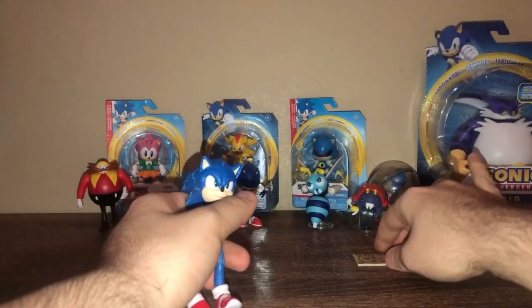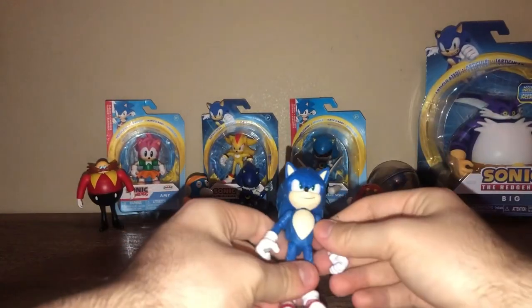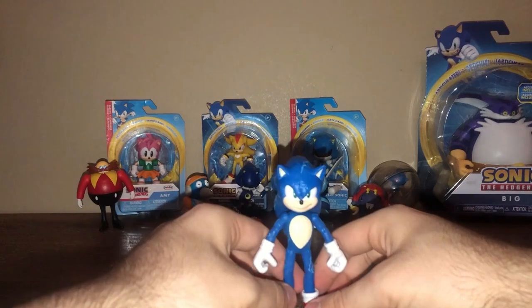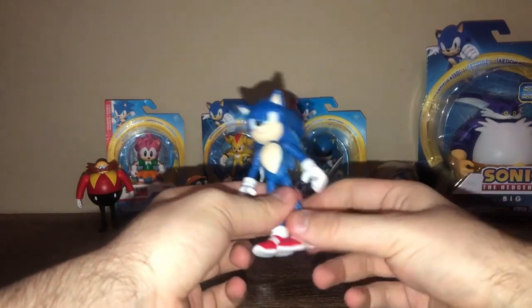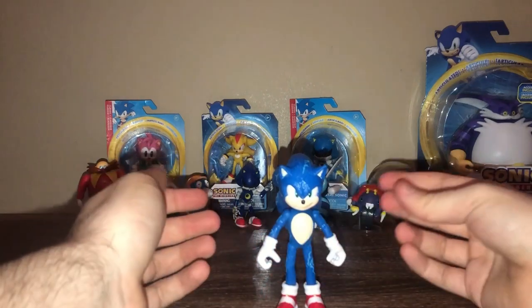Okay, so we have his purse. Very nice. And he has his iPhone. Very nice. I'm not shitting you. I probably said this each time I've done an unboxing of this figure, but this is probably my best one yet.